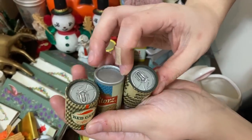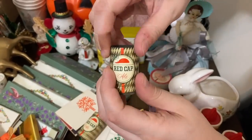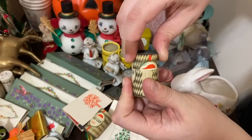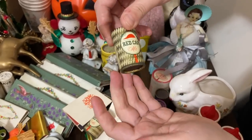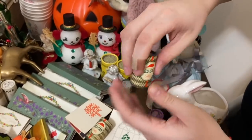They are meant to look like little beer cans. Red Cap Ale. You open it up and look at all those matches. So this is probably a promotional item for the company. Maybe give it out at bars even. That's true too, yeah, probably. So cool.